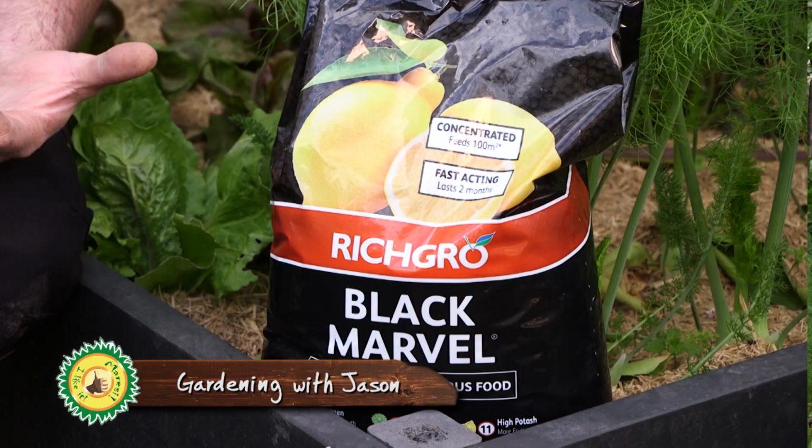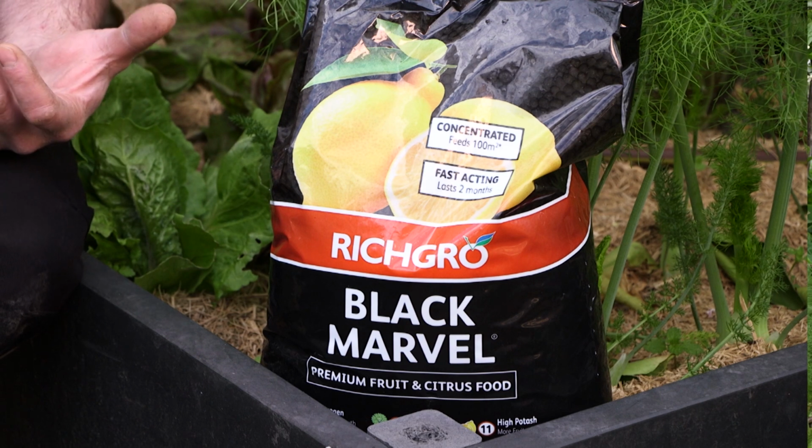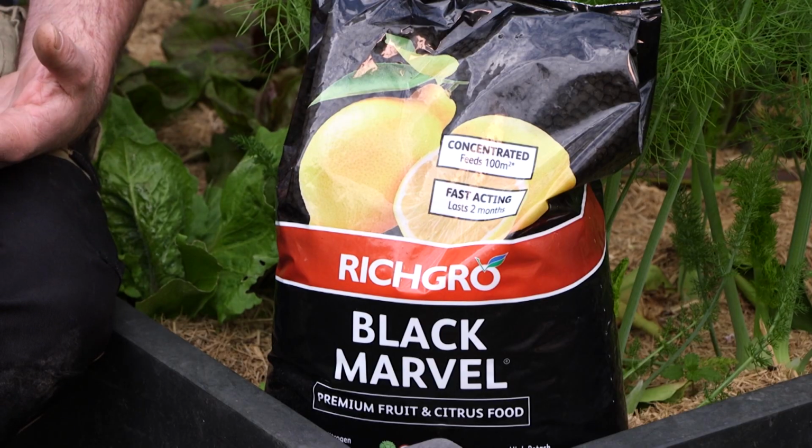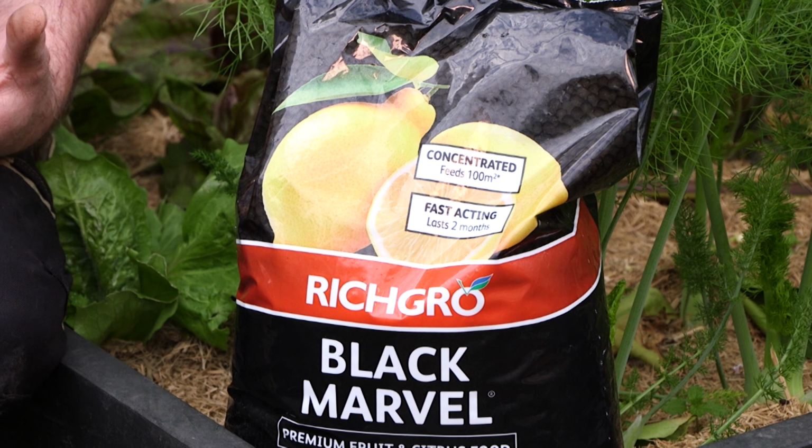Have you got a citrus tree or a fruit tree at home that's not performing well? It's not fruiting or flowering properly? How about using Rich Grow's Black Marvel Premium Fruit and Citrus Food? It's high in nitrogen for healthy plant growth. It contains iron for nice healthy green leaves. It's even high in phosphorus for a healthy root system. And most importantly, it contains calcium, and calcium produces a larger, more sweet, juicy fruit.